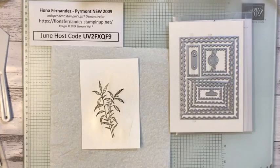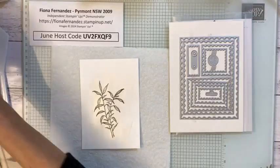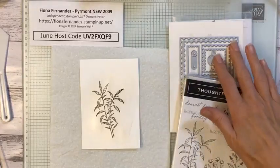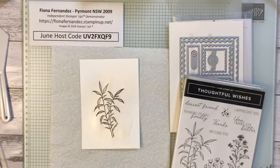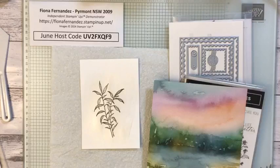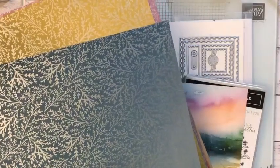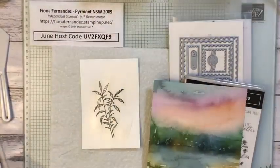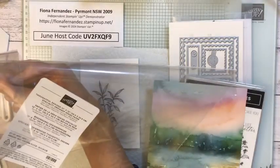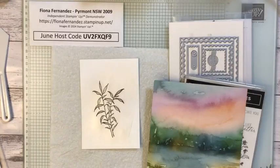So they used the Thoughtful Journey. So I've got Thoughtful Wishes here. Hi Jill, welcome. Got the Thoughtful Wishes stamp set out. I've got my postage dies and this is the paper that goes with that. And these papers are really nice too. These are beautiful as well. Might use a bit of that. So that is the Thoughtful Designs specialty paper. I've got bits of paper flying there.